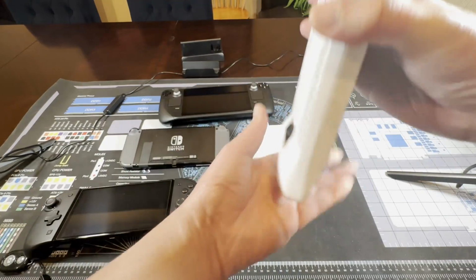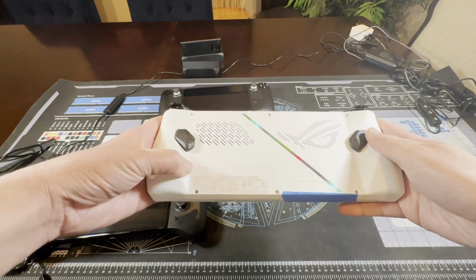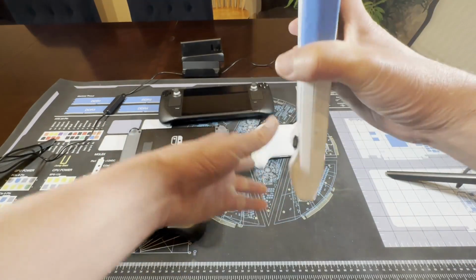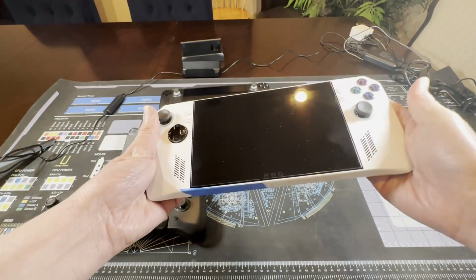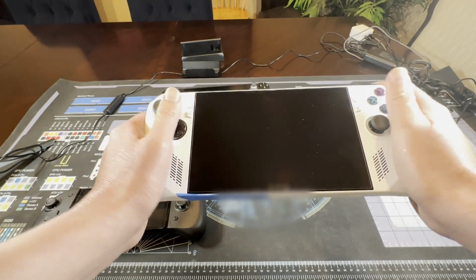So take note of that, and we're going to jump over to the Ally, which I like almost the least, or as bad as the original Switch. As you can see, there's almost no grip, there's no depth here at all. It's pretty much almost flat with just a little bit of a raise. It's very angular. I don't really like these corners that much. That part doesn't bother me as much as the shallow grips.